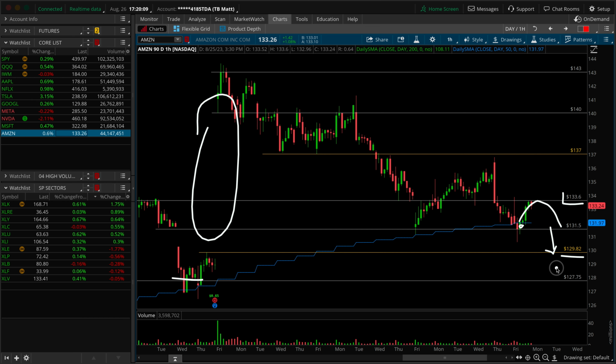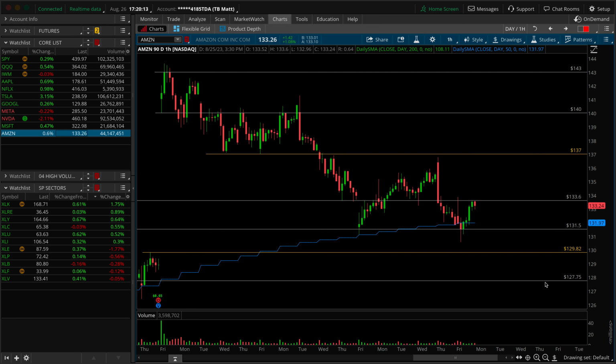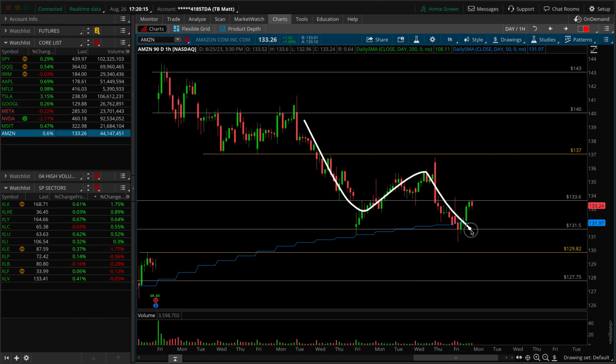Beyond that, you've got support to target at 127.75. I would only be bullish on Amazon now that we've definitively established a downtrend here inside of the gap range. You've got to get over 137. A lot of work to do on the bull side here of Amazon.